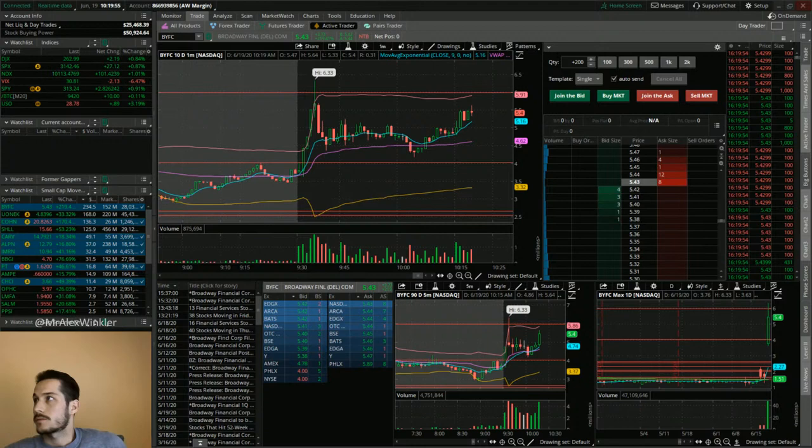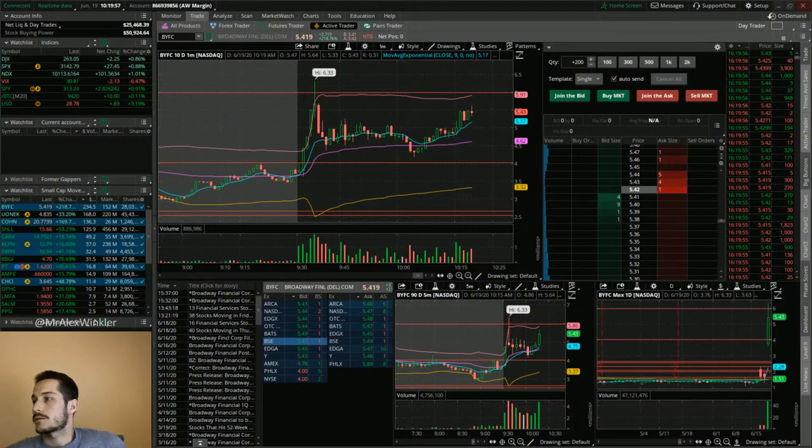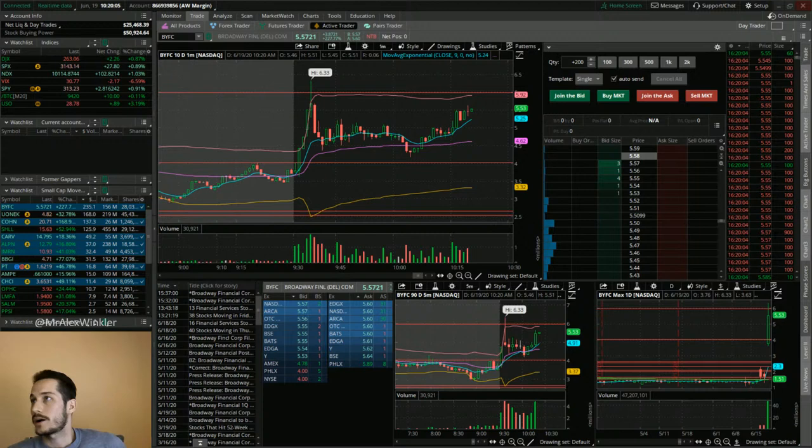Oh man, Heiko, you are playing with fire on that. Congrats for getting out with even a profit. That's a big position size.